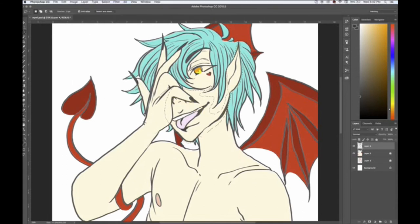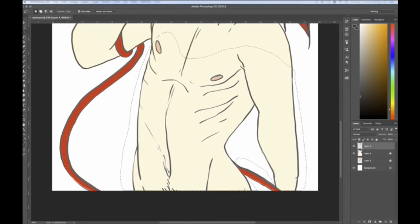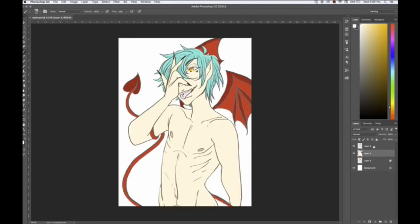I remember in drawing one last semester, it was such a big problem because we had to do still lifes and more realistic drawings. And I was just doing what I usually do, and obviously mine didn't look like everybody else's. It's because mine was way more curvy, way thicker, kind of an unnatural curve or whatever.